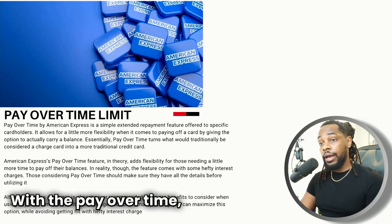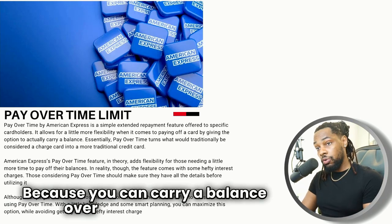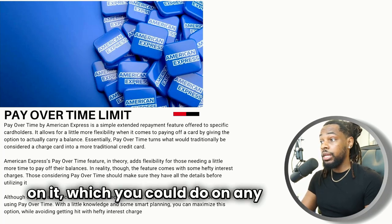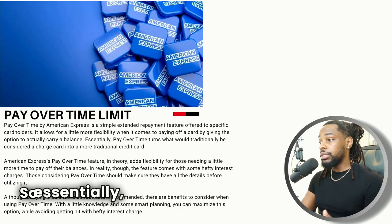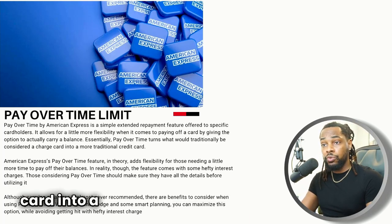With the pay over time, it essentially makes this a regular credit card, right? Because you can carry a balance over and pay interest on it, which you could do on any credit card. So essentially, pay over time turns what would traditionally be considered a charge card into a traditional credit card.